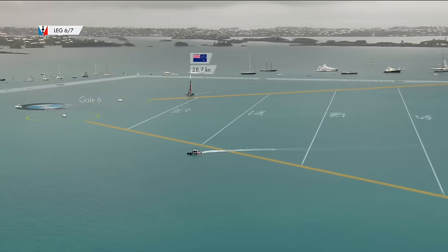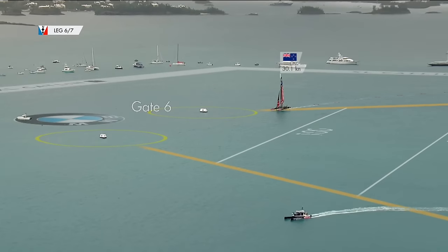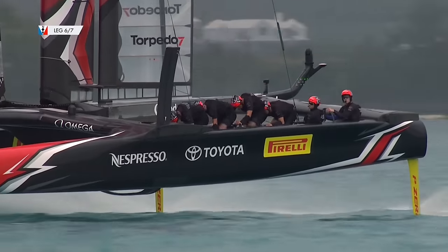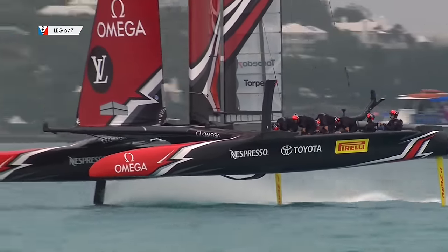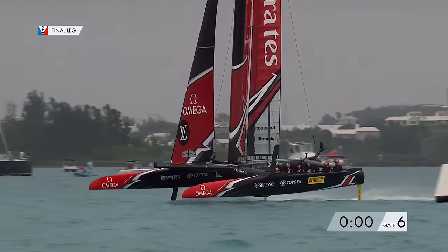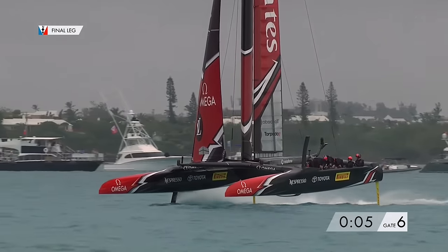I mean, there really is very little conversation on that boat, and we've been watching them for a couple of weeks now. By contrast to the Swedes, they really don't interact a huge amount. It seems to be done mostly on telepathy. And they are through the final gate, and they are heading for the finish line. This has been a terrific display by the Kiwis.